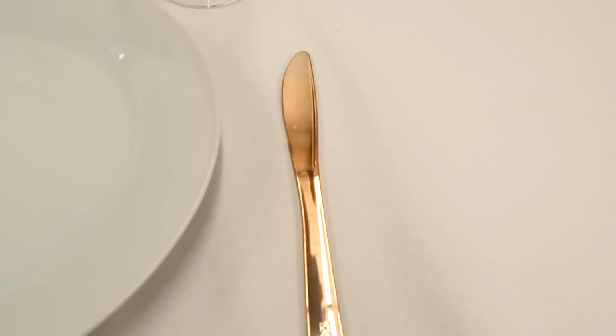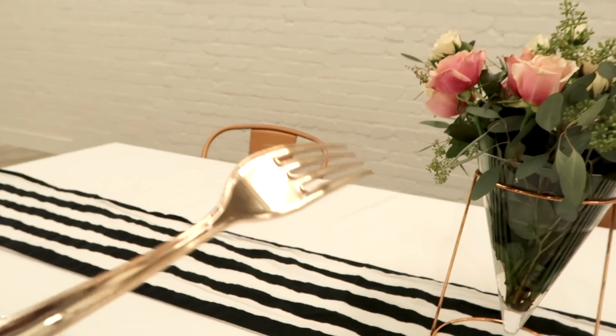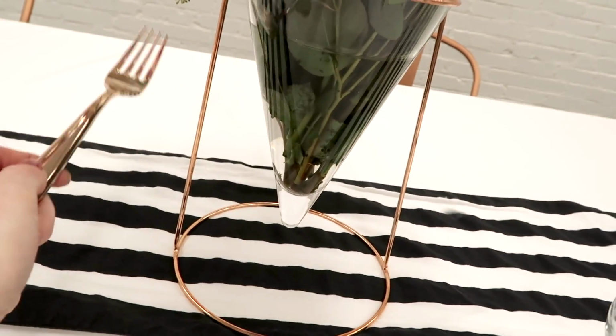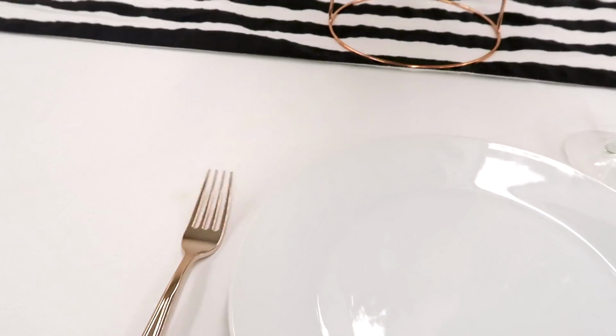I am using this rose gold plastic silverware today. It is beautiful, you guys. You can never tell it's plastic from far away, but it actually is. I got this from Zurcher's, and I felt like it matched our vases really pretty and kind of goes with the pinks and the peaches that we're trying to incorporate into today's shower.